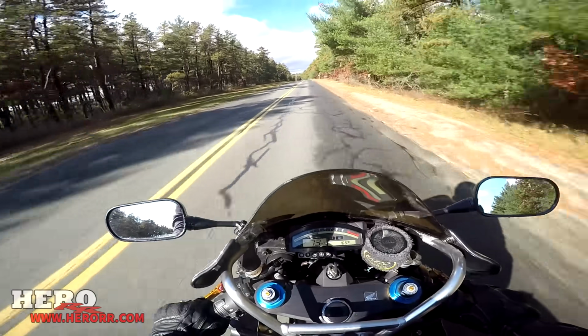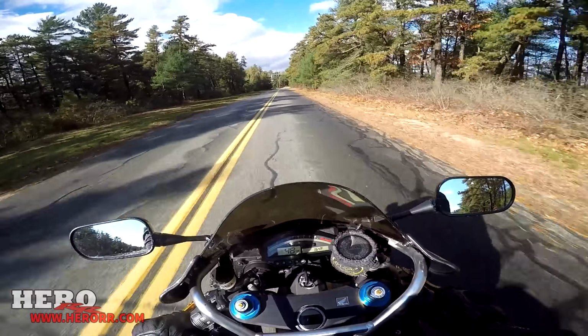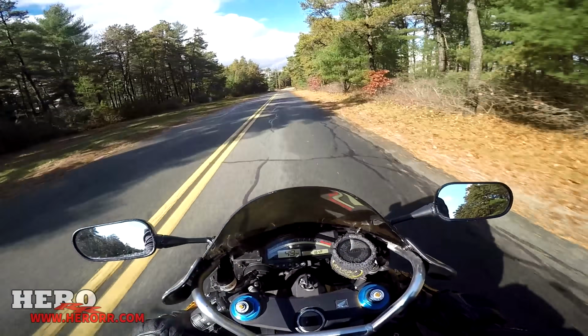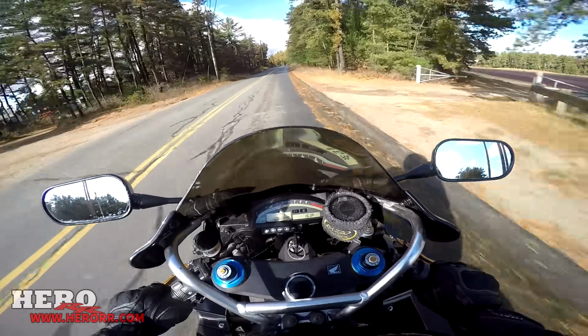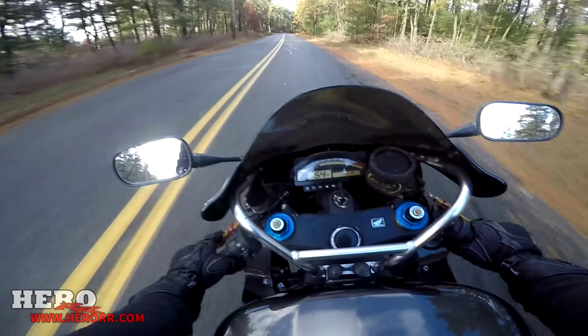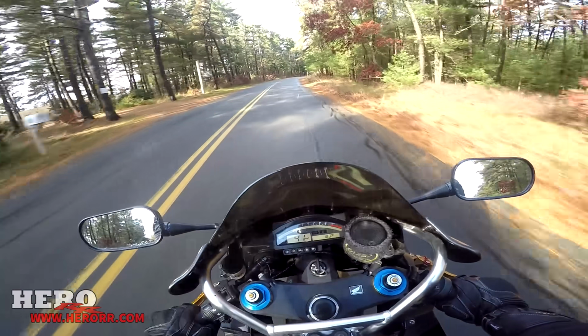Jesus, that gets there quick. It's so much torquier than my 600, but I'm not ready to say it's faster, but it definitely has more torque. The shifting is so good. I can't really test the handling, but it's not bad so far.